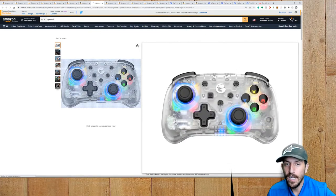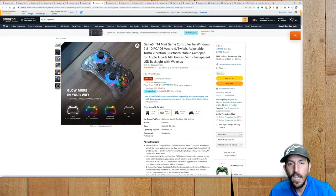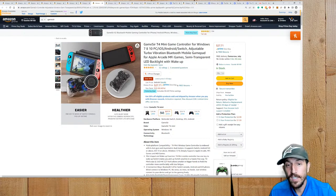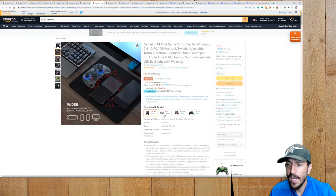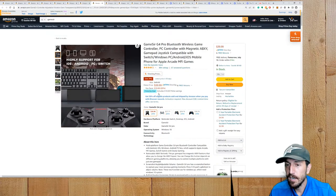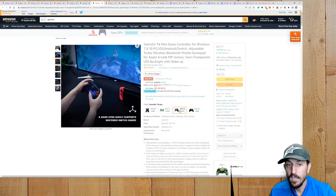So this is more of a little donut style. It's really small. Like that's it in your hand. But it's pretty cool. It's got the colors and it works for everything from the Nintendo Switch to your phone. It does it all. So I'm gonna go ahead and leave this page here. This page will give you the $10 off the Pro. The G4 Pro, you got the Mini over here. What else you got? You got the T4 Pro.